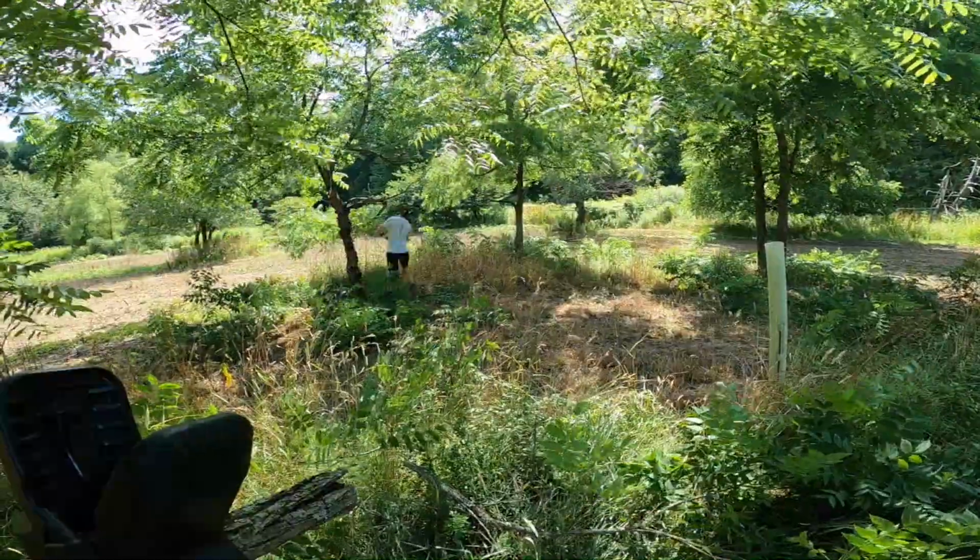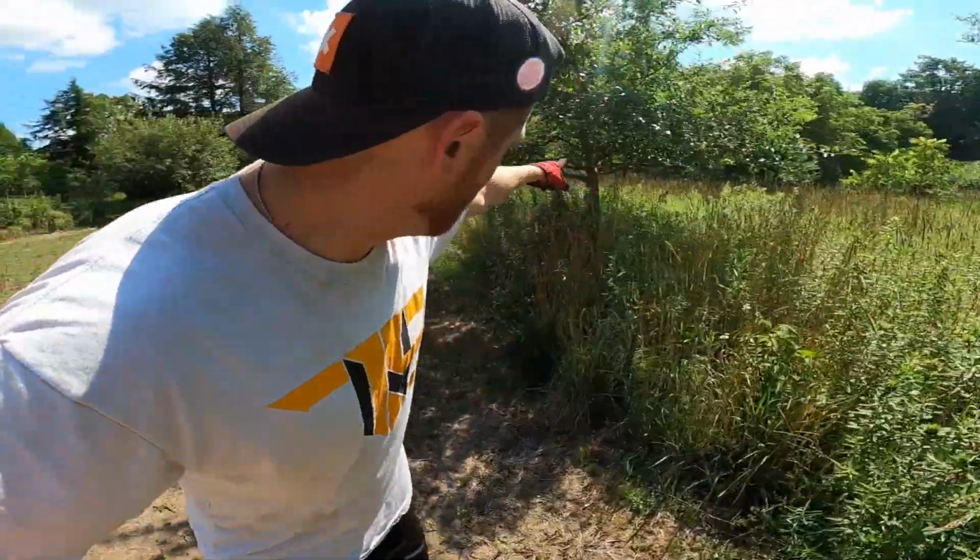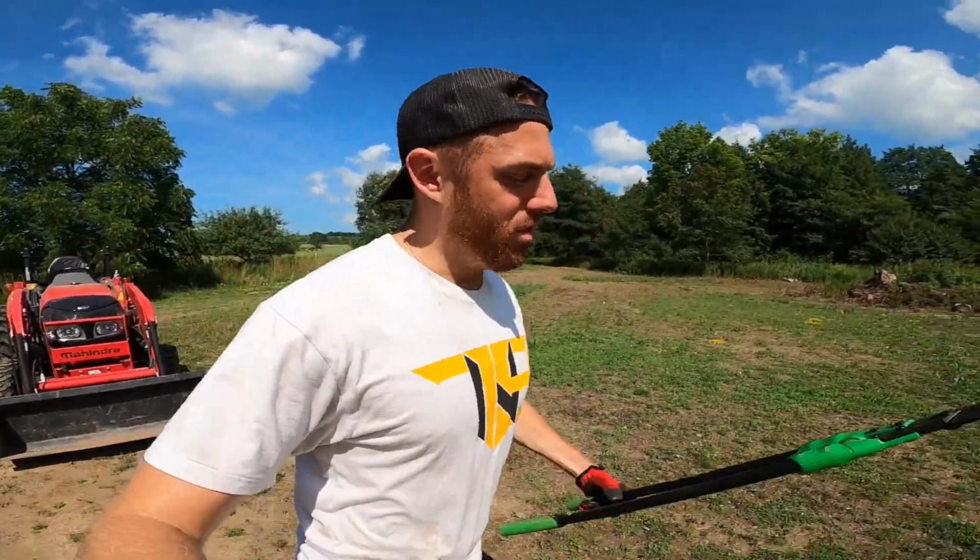And from the road, you got to be able to see through there. You can see the other side of the turnips from over there.